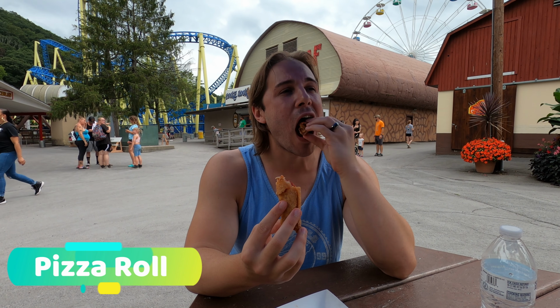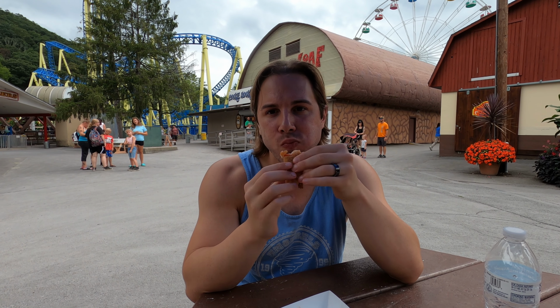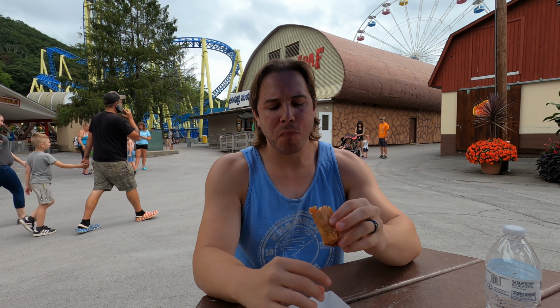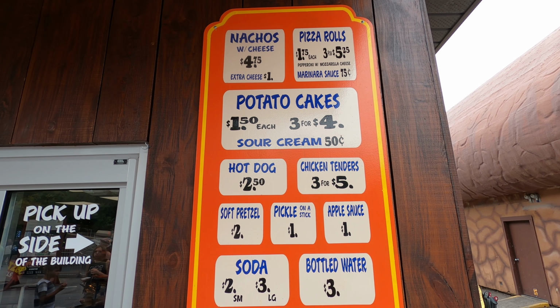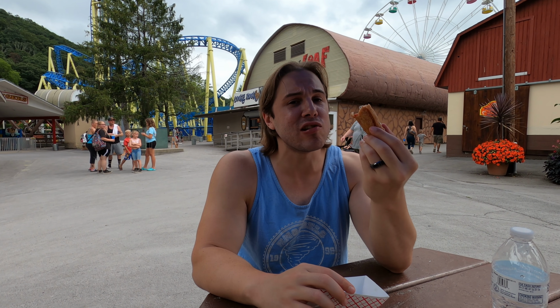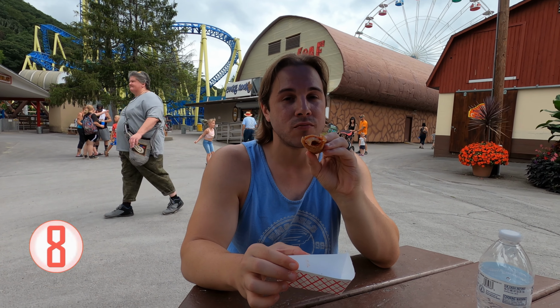All right, I'm gonna try this out. And they only come with pepperoni, right? Standard option. And they did have other stuff, nachos and chicken fingers, pickles on a stick. Again, we had this last time. It's another must-get for me. I'm gonna give this a solid 8. And you can also get marinara on the side. Yes, it costs extra.